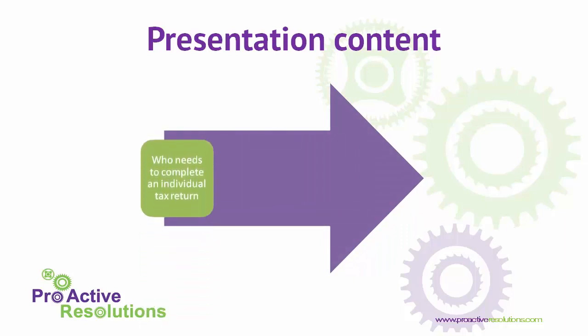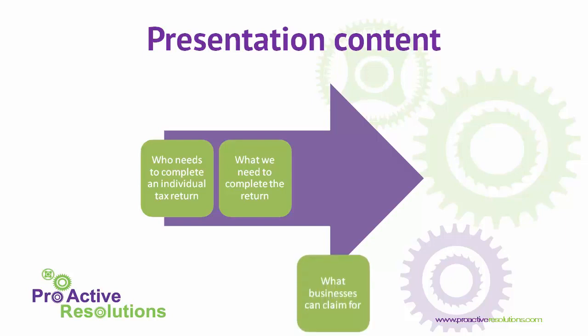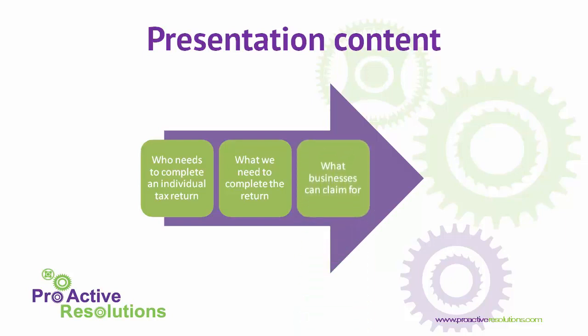Who needs to complete a tax return? Some of the key information we need to be able to complete the return, what businesses can claim for, and key dates and paying the tax.